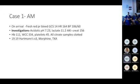When he arrived, he then had some quite profuse PR bleeding. He was clearly acidotic, and then had this full blood count that showed a white cell count of 334. His platelets were 45. His clotting sample just completely clotted in the tubes, despite some repeats. He was given lots of Hartmann's. He was given some tranexamic acid.